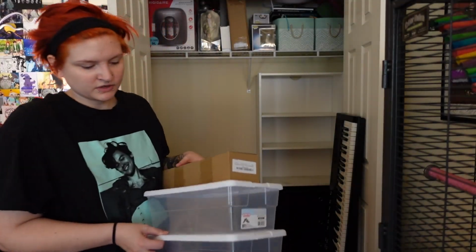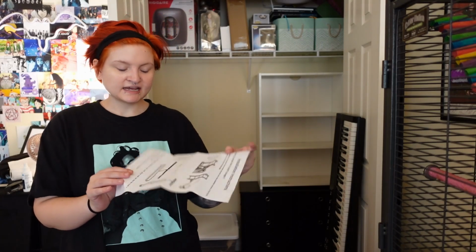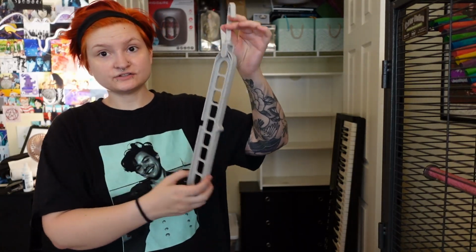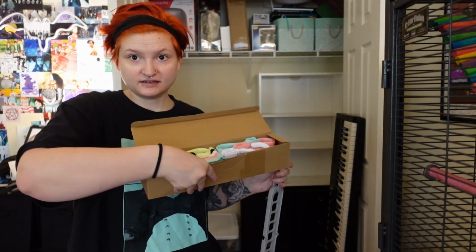So yesterday I bought some more storage stuff. I have these two that I bought, and I also have these hangers that I bought. These are organization hangers where you can hang multiple things from one of them, if that makes sense. So here's the first one right here. You can make it where it's like this. Basically you hang hangers from this one hanger so they're all stacked on one hanger. And it was a 6-pack of them.